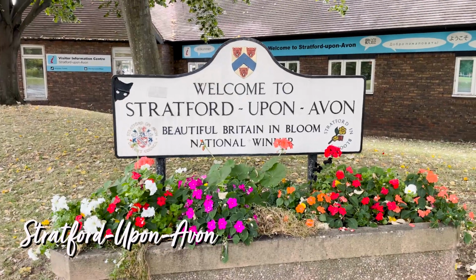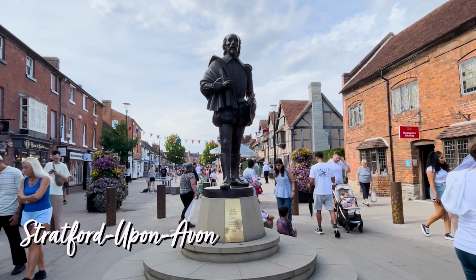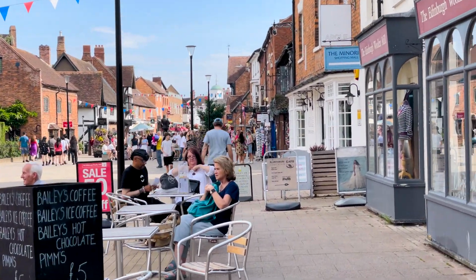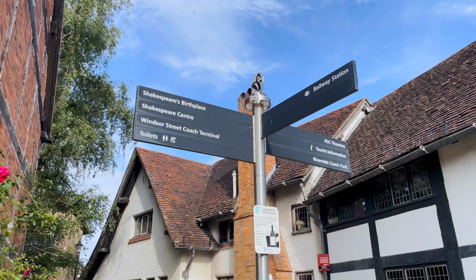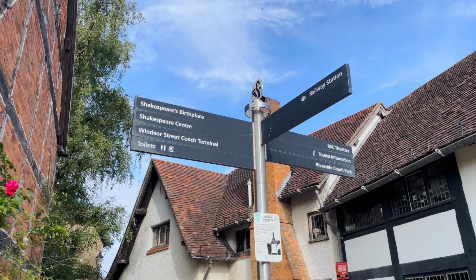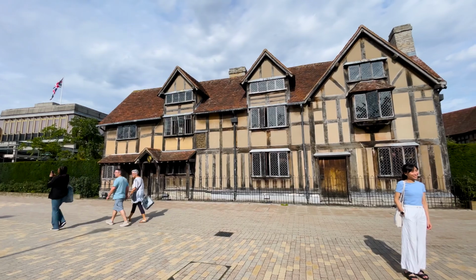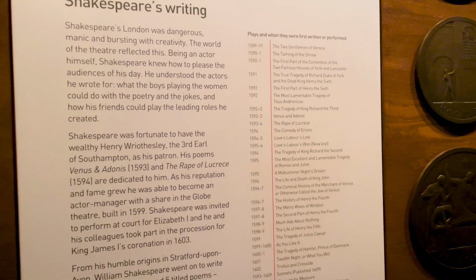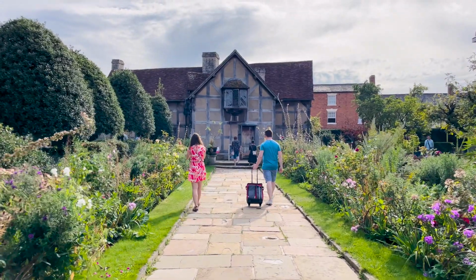My final stop of the day was Stratford-Upon-Avon, which is the birthplace and home of the bard himself, William Shakespeare. It is a bit crowded, and it is a bit commercial and touristy, but if you love Shakespeare, you really should still come here because there is Shakespeare everywhere. And it's Shakespeare's birthplace, which you can visit, his home from when he was a child. There is a museum with some great artifacts and information about his writing and timeline and life, and then you can actually go in his birthplace.